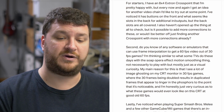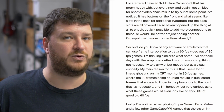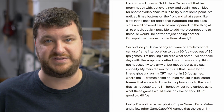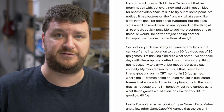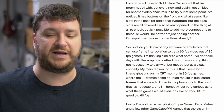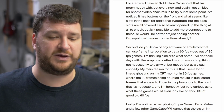Next, do I know of any software or emulators that can use frame interpolation to get 60 frames per second video out of 30 frame per second games? No, but that's how old consoles worked. Sonic the Hedgehog, the original, runs at 30 frames per second, but all Genesis consoles output 60 frames a second, and they're just doubling up the frames when they output, I think. But I'm definitely sure about the 60 versus the 30, because this is something that's been talked about and tested. So it won't really give any kind of effect, I think. I could be wrong about that. Maybe I'm just getting tired and I'm misremembering, but I'm pretty sure I'm right, and I don't think it would do anything notable.